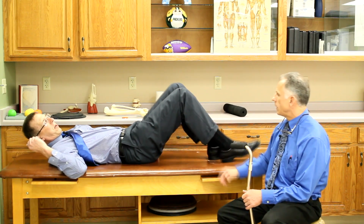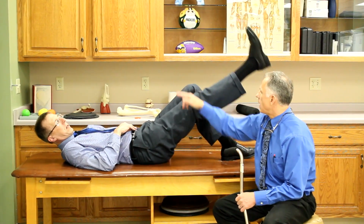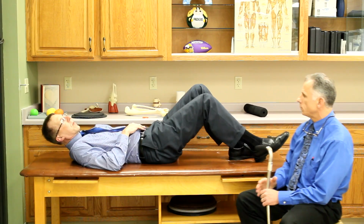Why don't you do it on this one? Yeah. Switch. So it's a really good idea to keep this knee up like here. It gives your back and your pelvis some support. It's easier to do. We can do hip adduction.